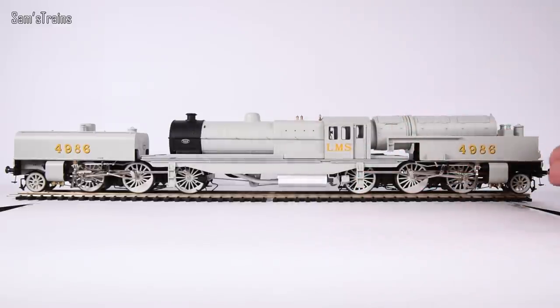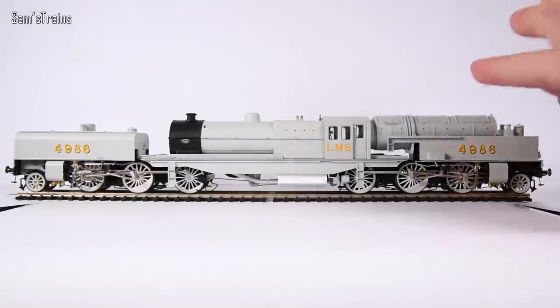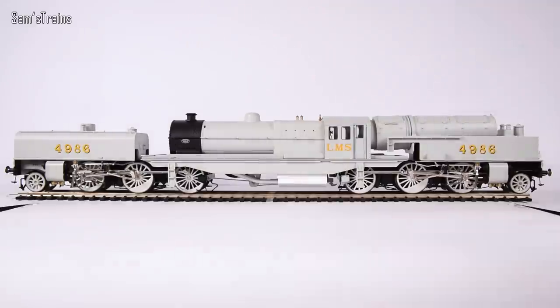You've got the driving wheels, which are completely separate, two completely separate sets of driving wheels at either end. And then you've got presumably coal on this end, I would guess, and water on the other end. It's just totally unlike anything I've ever seen before, and I love it for that.